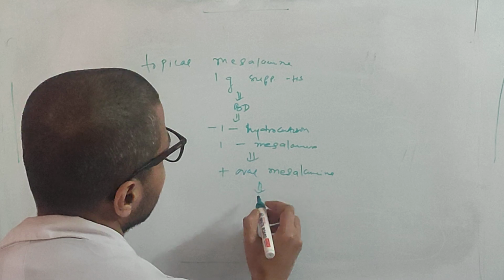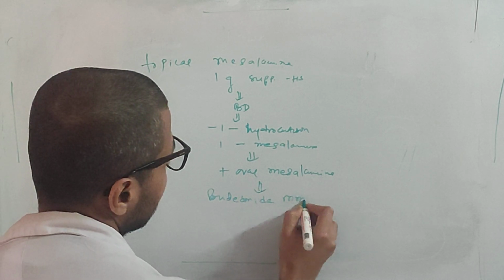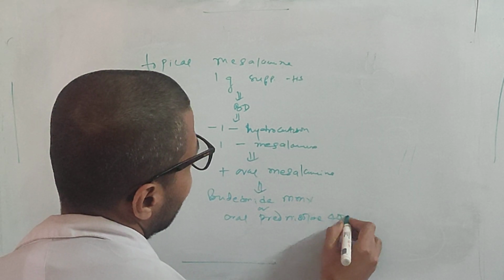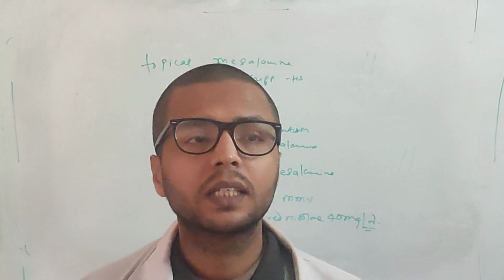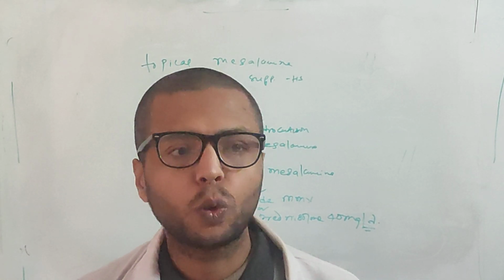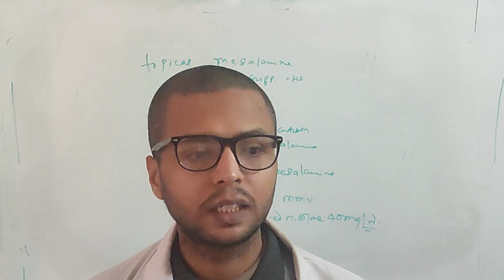If not responding in 2 weeks, then you can give Budesonide multimatrix tablet, or oral prednisolone starting with 40 mg per day. And even with 40 mg per day prednisolone, if the patient is not having symptomatic clinical improvement, the patient may have steroid refractory ulcerative colitis, and you have to consider adding biologicals. Regarding biologicals, we will discuss in the next lecture.